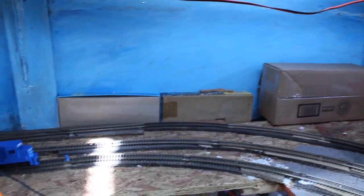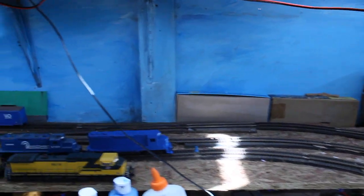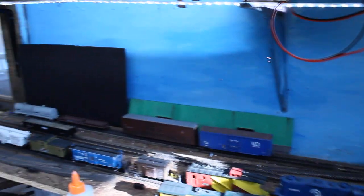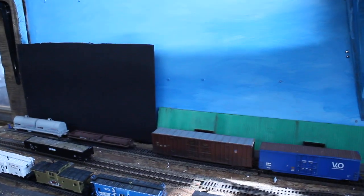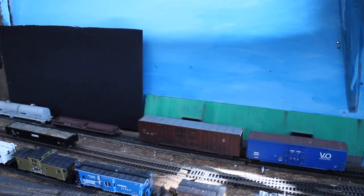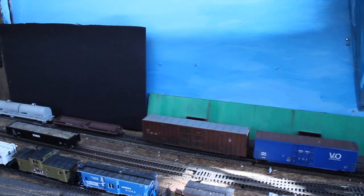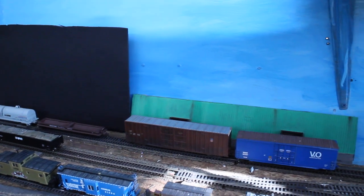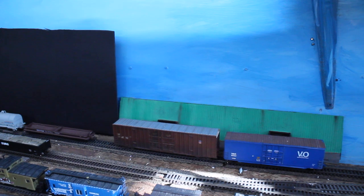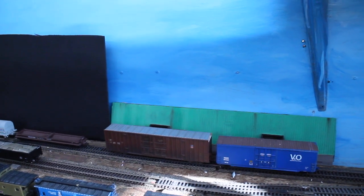Again, some mock-up buildings to see what it will look like here. As you can see over here, there is going to be a warehouse, and this is an appliance warehouse. Not sure on the name just yet, but this is basically where most of the community works, in this major appliance warehouse. And just like a lot of small towns, there is maybe a major industry that most of the town works in.